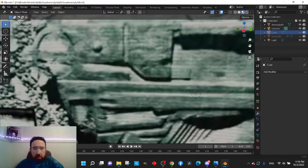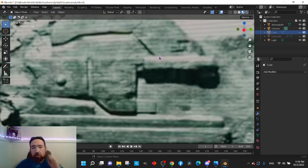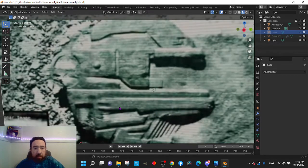And you can see how it slopes down and comes even with this, all right? And then you have a piece that comes back and maybe connects to this or goes behind it. I can't tell for sure. And I haven't modeled this groove in it yet. I worked mostly on this yesterday.